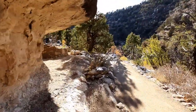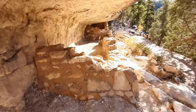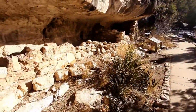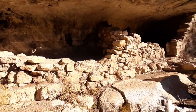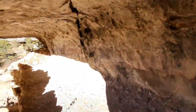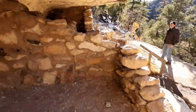Here you go. Check these things out. These are around 800 to 1,000 years old. Hands down, the oldest abandoned place I have ever been to. This one's still got the walls. Just check this out. These are old as heck.